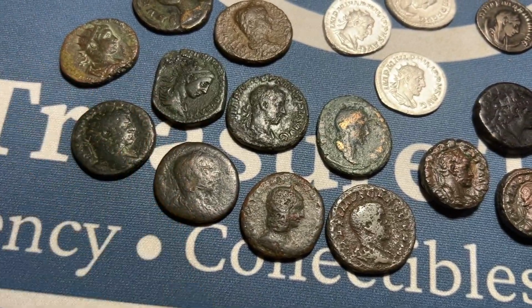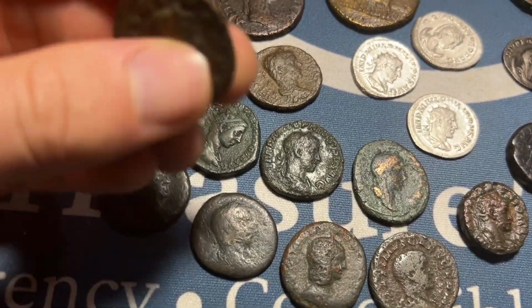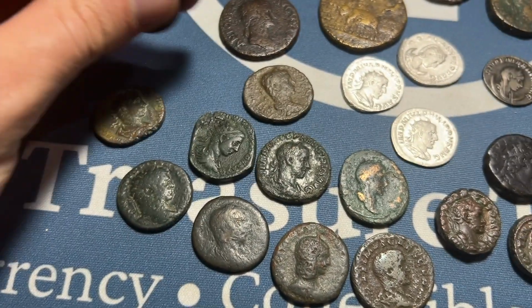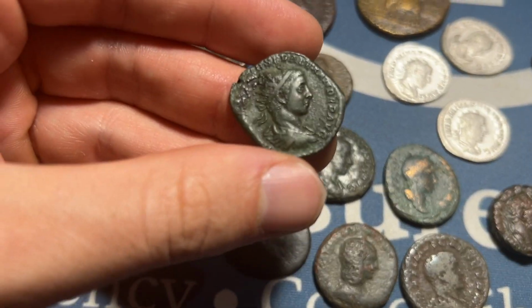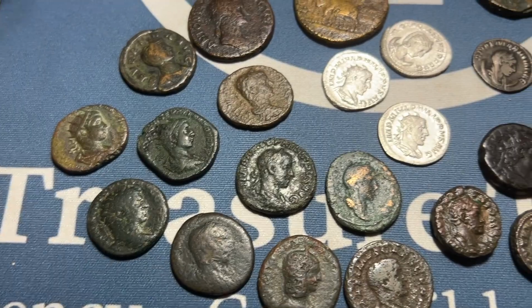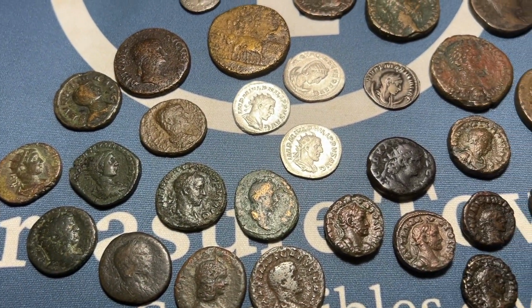Then we have some like less great condition bronzes over here. Really like this coin of Severina. Nice larger bronze, but some smaller denominations over here. That's also pretty nice looking in person. Anyways, fun. And next we've got a bunch of Russian coins.